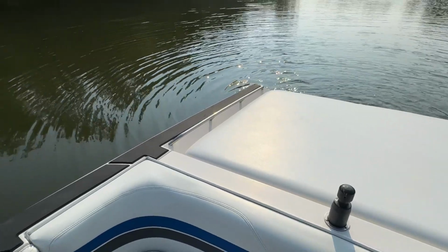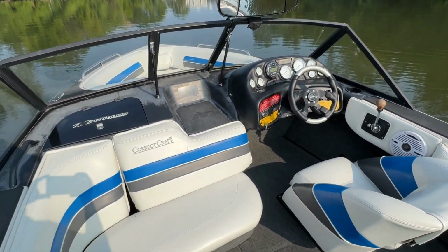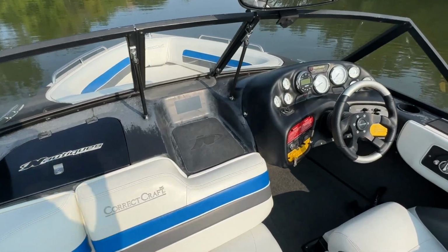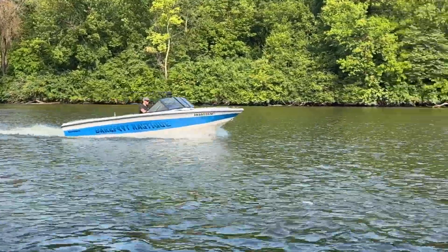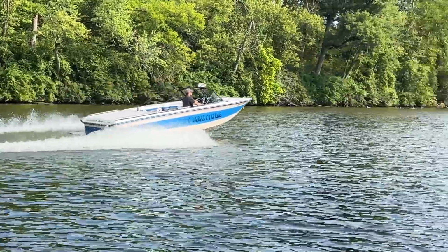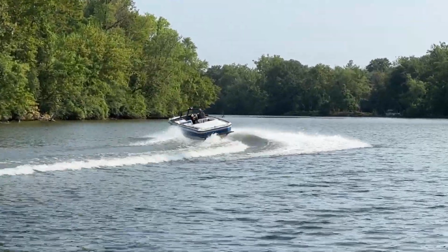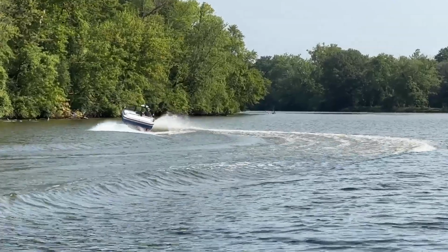Let's go take this Excel with barefoot graphics for its test drive. See what you think. 1993 Correct Craft Nautique Excel. Those barefoot graphics on the side.